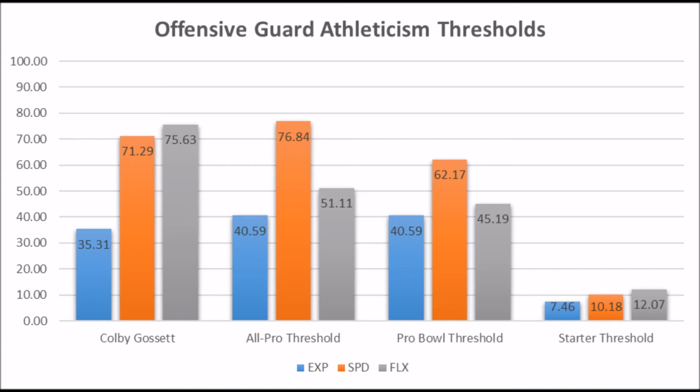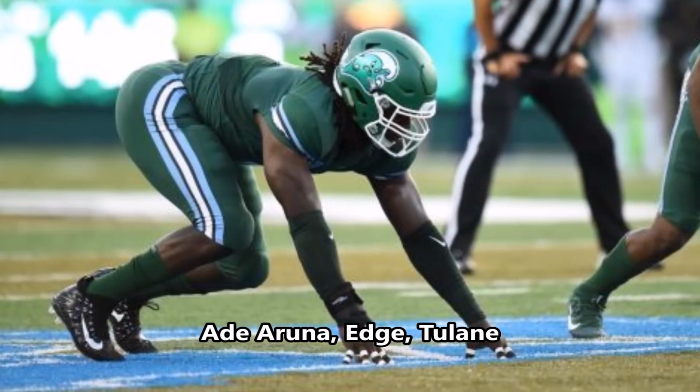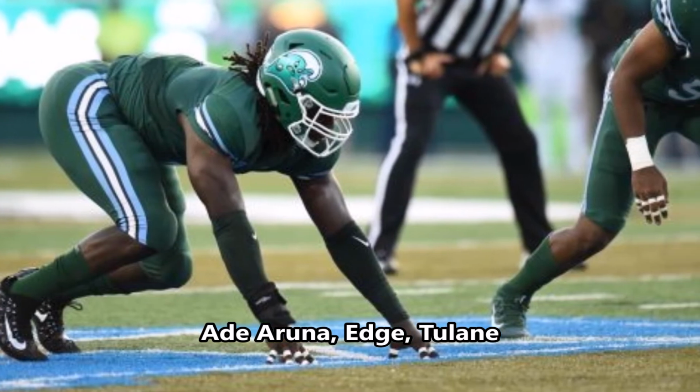When you look at the averages at the position, the only area where he lags behind is his explosion trait, but definitely has good speed, good flexibility. I do think there's a good shot that Colby can become a long-term starting guard. Of course, you get to Adi Arana, edge out of Tulane.